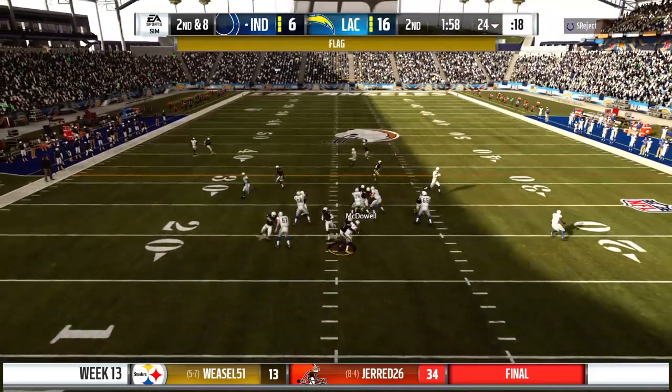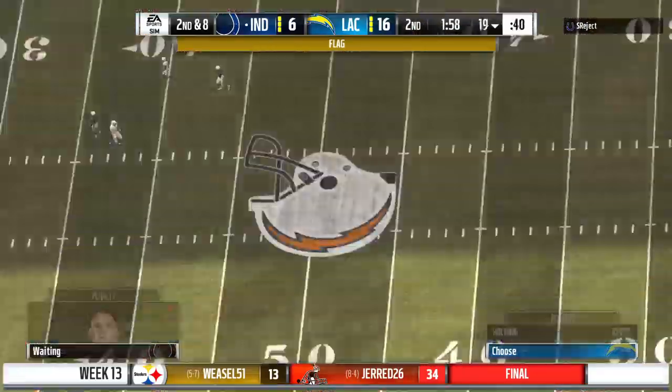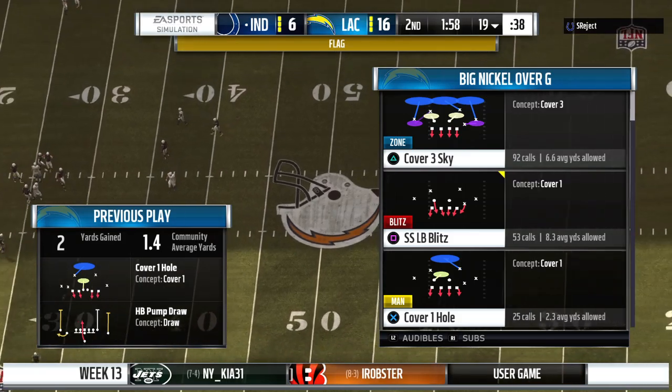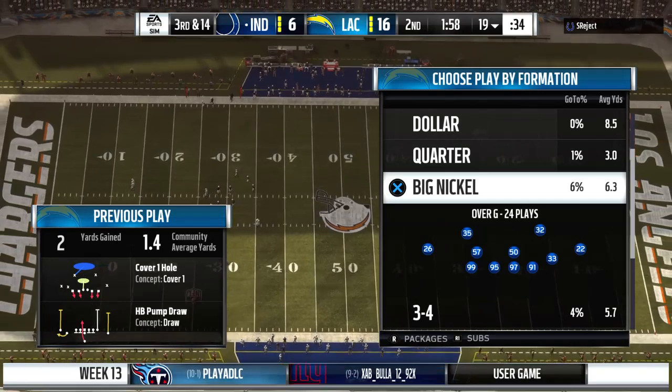Now Long to throw on second down. And the pressure will get to him. He goes down. Now there is a flag on the play, but this looks like holding on the offense.